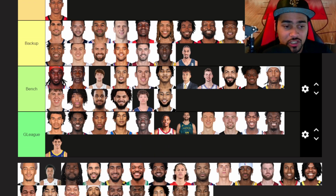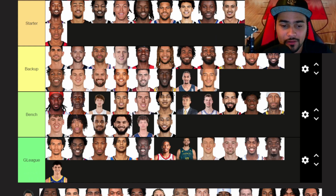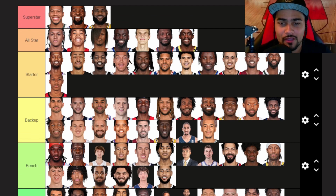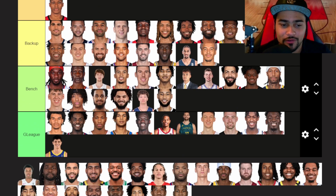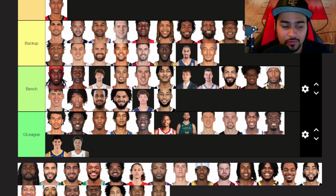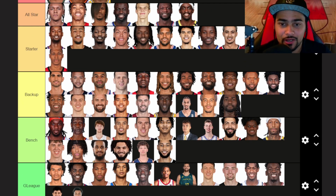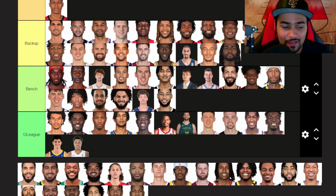Jeremy Sochan, going to go in backup tier. I think now, him back at the 4 instead of having him at point guard is going to do a lot of wonders for him. Tyler Smith, going to go in G League. Isaiah Stewart, going to go in backup tier. Maybe he gets traded. I don't know. Yeah, I don't know.